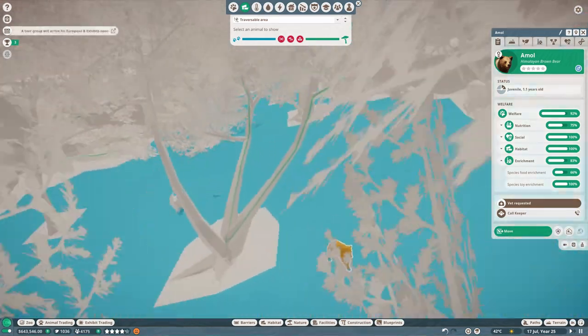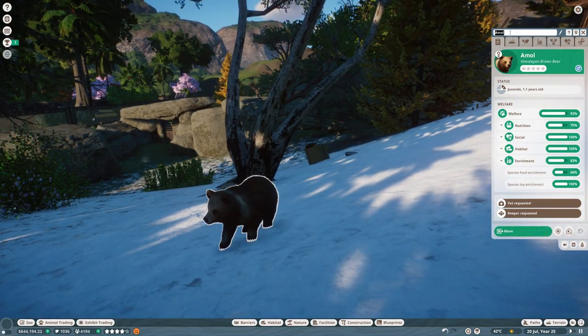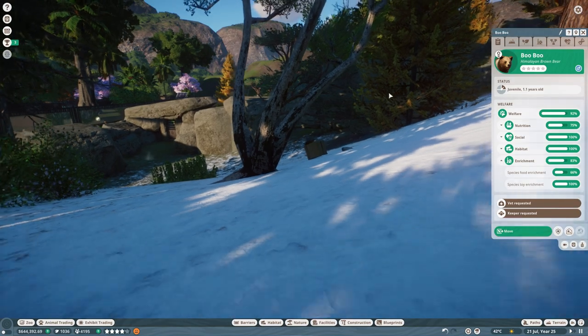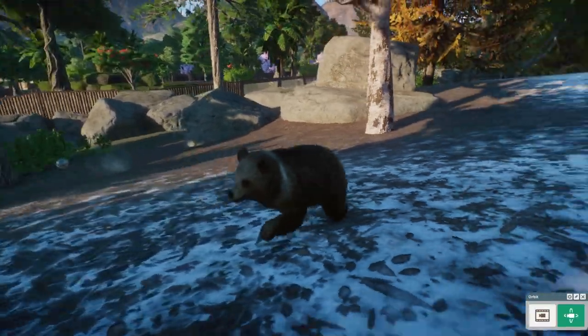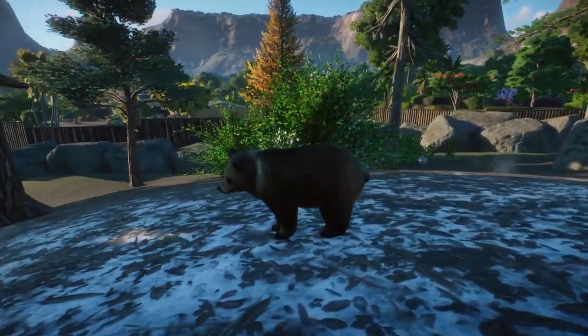This little rascal, maybe this one needs a name. Okay, there are a lot of requests for the baby boy name, and we're going to go with Boo Boo, which I think is from Brother Bear. But yeah, look at him. He's so cute. Being a little rascal, running around, doing his thing.